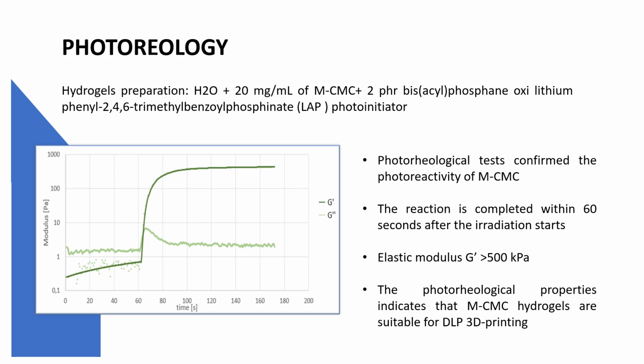Hydrogels were prepared by adding a photoinitiator to 2% MCMC water solutions. Photorheological tests confirmed the photoreactivity of the functionalized material, the rapid reactivity, and the final elastic modulus of the cured hydrogel result suitable for DLP printing and similar to other printable bio-based materials proposed in the literature.